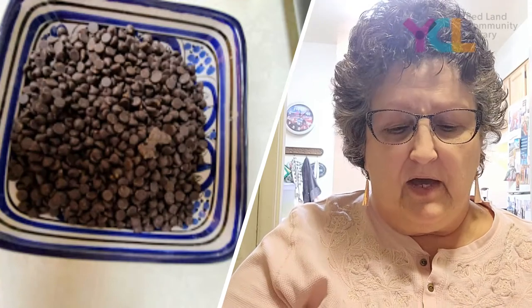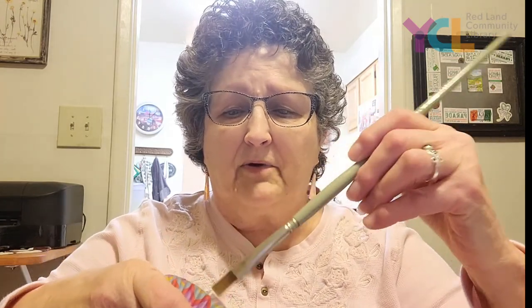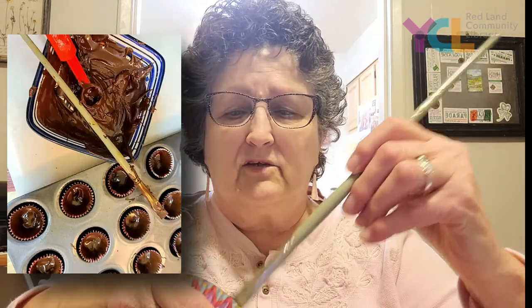And what I did was I took tiny cupcake papers and I lined them with chocolate. So I melted a pack of chocolate. So this is an additional pack of chocolate chips. Melted them and then literally just painted them inside my little paper cups. And you just paint the bottom and the sides. Put that in the freezer to set while you're making your ingredients.